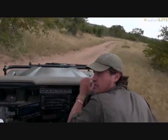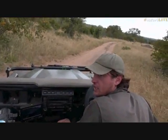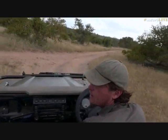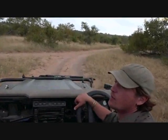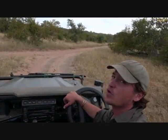Leopard tracks. Let's just have a quick look at the tracks. Well, we're going to try to figure out what's been going on here. While we do that, let's go back to Tristan, who has finally left his spotted cat.